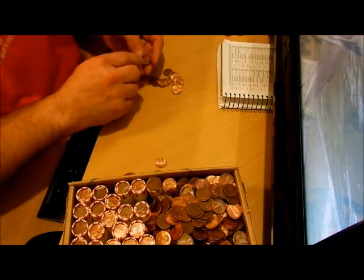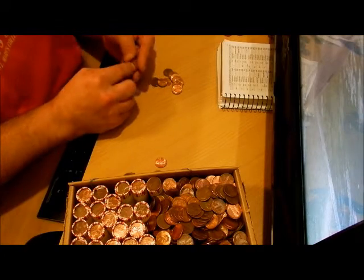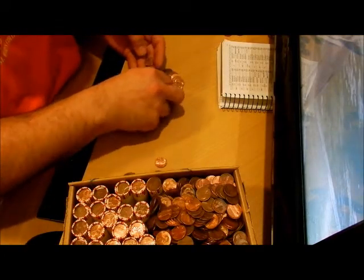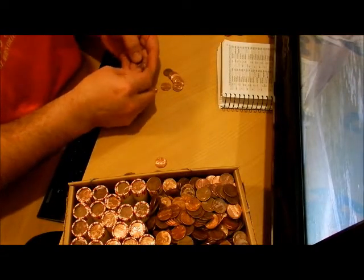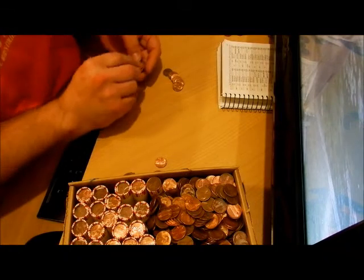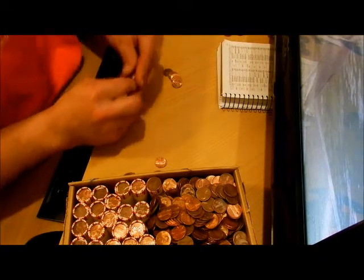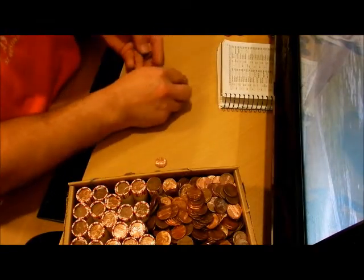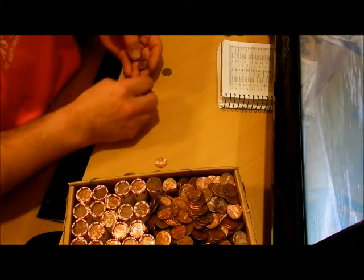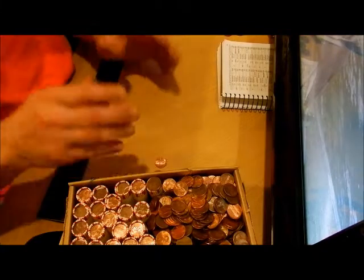Here's an 87. If you get mixed up on the dates, you can always look back at your book. 87 doesn't have any problems. And a 90. Okay, 88. 87. 86. That's got a shield. Don't care about it. 2007. 95D. I need 95, not 95D. Shield. Oh, we're coming down to the last one. Okay, so there's 88. Okay, so that's the full row.